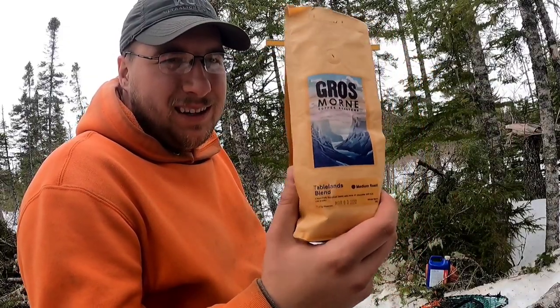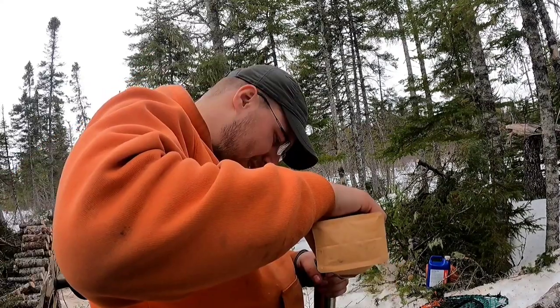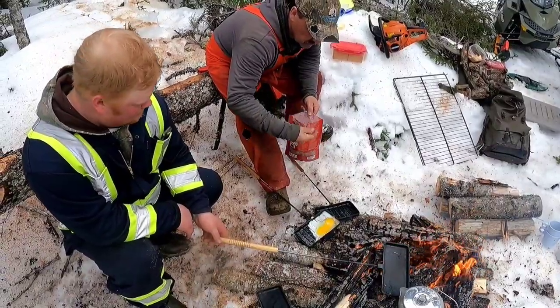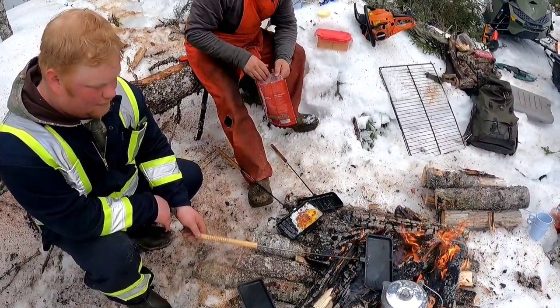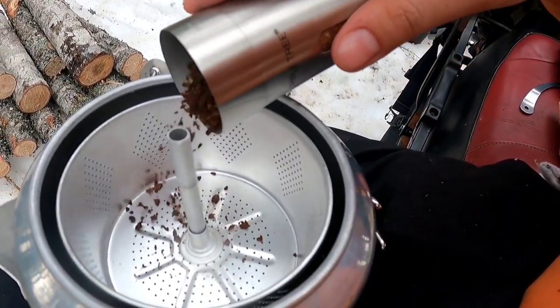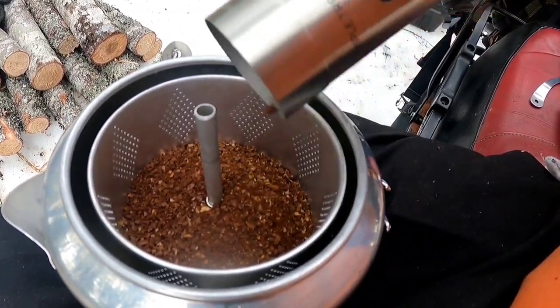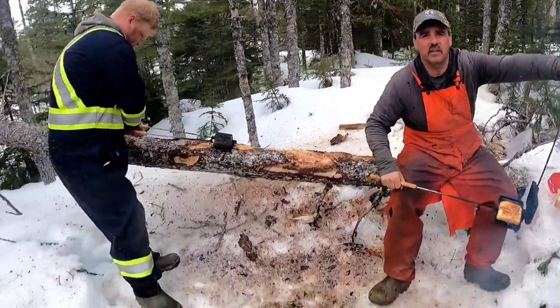Some locally roasted coffee beans. This is pretty fancy compared to the instant coffee, you know. Few eggies. Holy cow. You want bacon? I can give you bacon. Bacon wrapped in bacon is good. No, that's pretty good. Bacon and egg and cheese. Oh my, can you get this good at a restaurant?